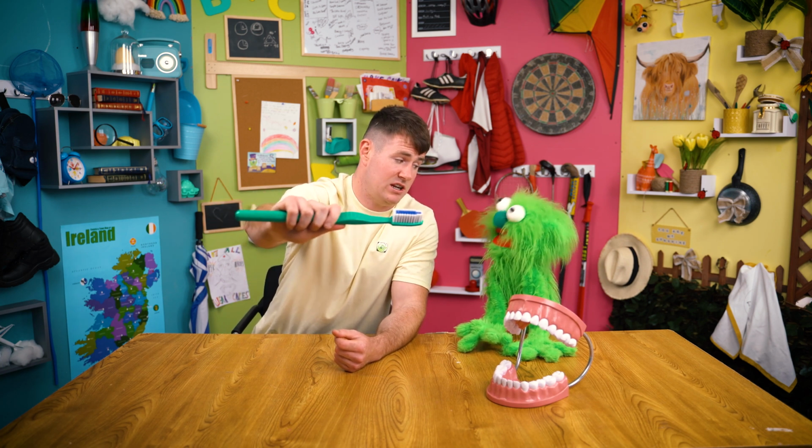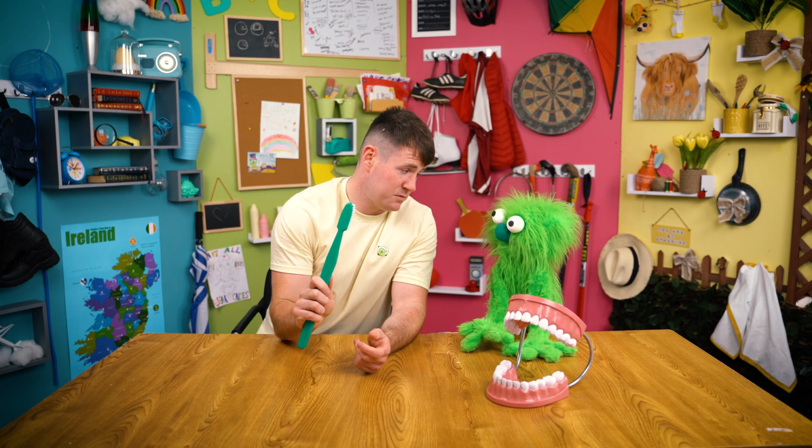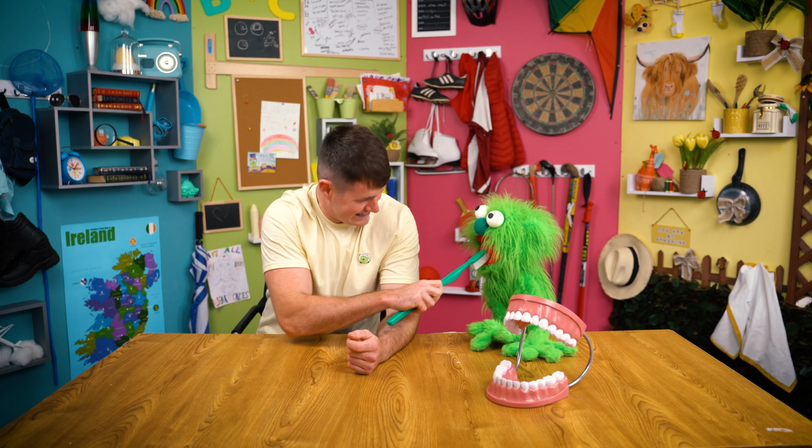We need to brush our teeth for 15 to 20 brushes in every section of our mouth. Okay? And we should take 2 minutes altogether on brushing our teeth. Lastly, we need to make sure that when we're finished brushing our teeth that we brush our tongues. Just like that we brush our tongues. Okay? And then lastly is that we floss once a day. If we do that, we'll make sure that we look after our teeth and we look after our smile.